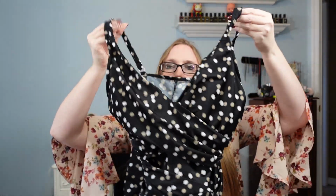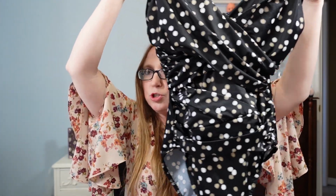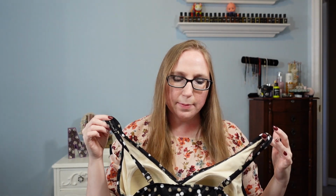I got two bathing suits. This first one is black with polka dots and it has some ruching in the front to cover any kind of tummy issues. This is by Trim Shaper, and I do believe it is a size 10, if I remember correctly. Yeah, it's a size 10 one-piece bathing suit. So I listed this one as a buy it now for $19.99.